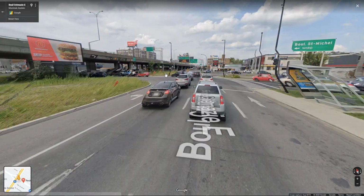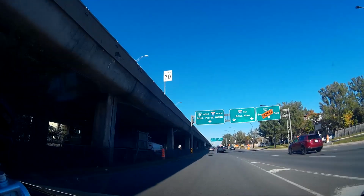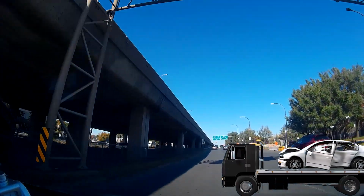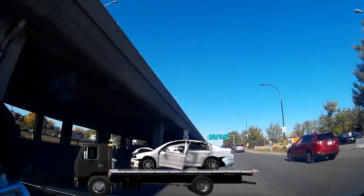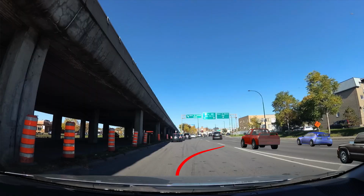Think of it this way. You'd rather take 3 or 4 minutes more to do a detour, 5, 6, whatever, than get into a collision and waste an hour or more, hundreds of dollars, and maybe even get injured. Changing lanes in situations like these is difficult even for experienced drivers, so just save yourself the stress.